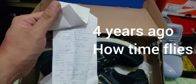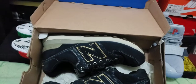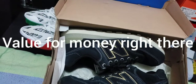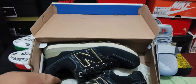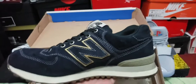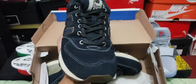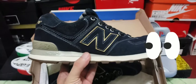I only got it for 3,500 pesos, and supposedly this cost, I don't know, it says here $4,395, so I got a good deal right there. So look at that, these are the New Balance NB574 Classics, and it really caught my attention back then. It's really, really good.